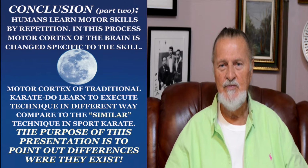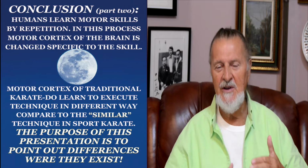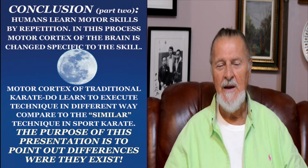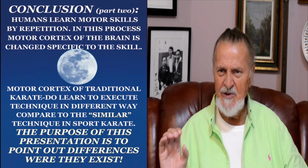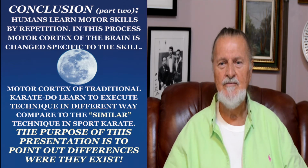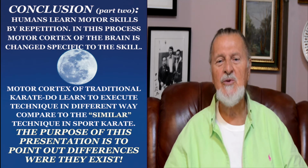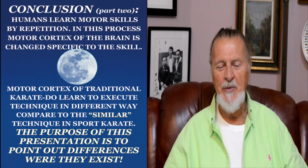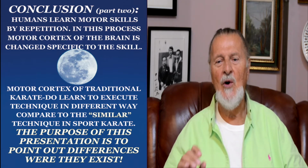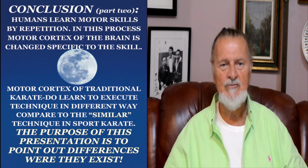Conclusion, part 2. Humans learn motor skills by repetition. You repeat what you want to learn. In this process, the motor cortex of the brain is changed, and it is changed specific to that particular skill. The motor cortex of traditional Karate-Do learns to execute techniques in a different way compared to the similar technique in sports karate. The purpose of this presentation, therefore, is to point out the differences where they exist.